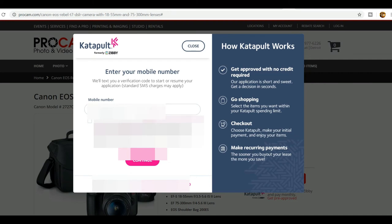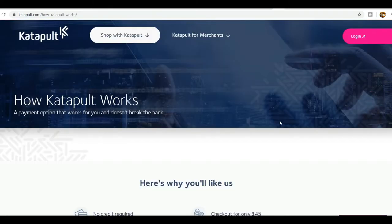So, and then there are several companies within Katapult that they offer for camera financing, and you just go to those websites and then you look for the Katapult or the Zibby icon. Once you go through the process of paying or getting close to pay, you should see something that says Katapult or Zibby. How does Katapult work? It says it's a payment option that works for you and doesn't break the bank.